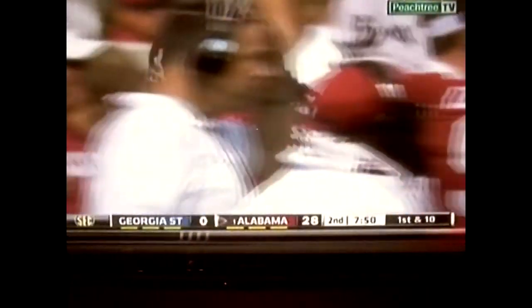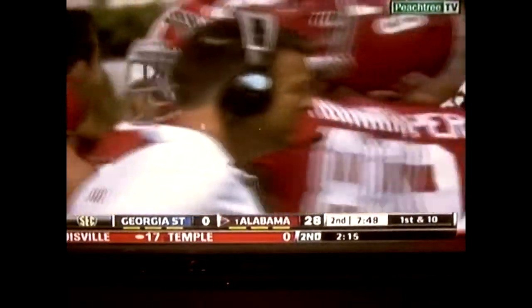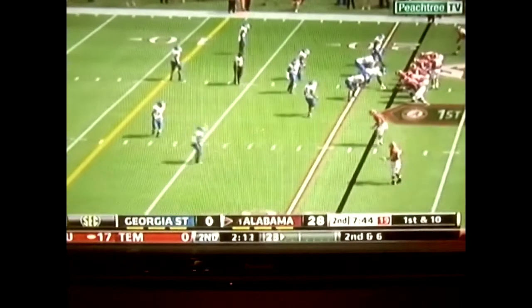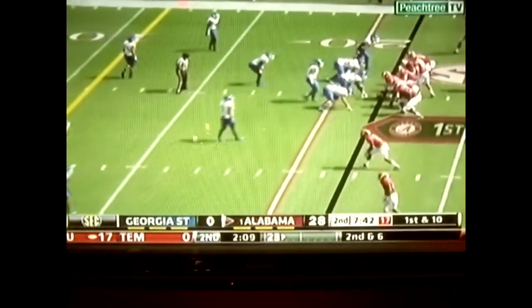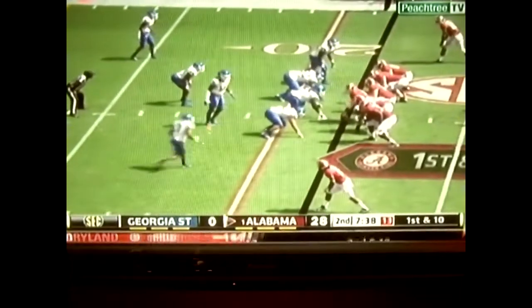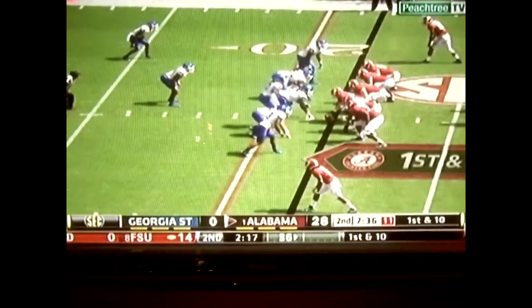It's another defender that comes from inside out. And I asked Doug Nussmeier, you know, describe Kenny Bell. And he says he's a guy that can just really take the top off of a defense. Excellent speed receiver. Averaging almost 20 yards per catch in his career.